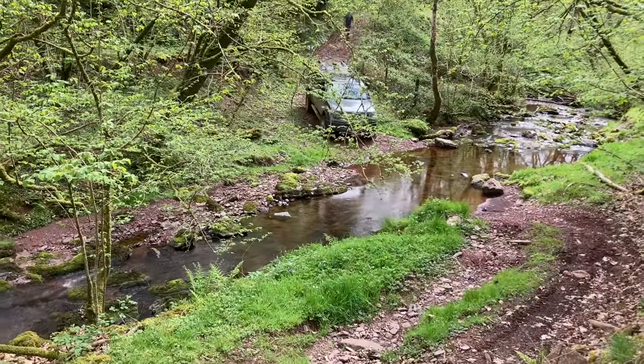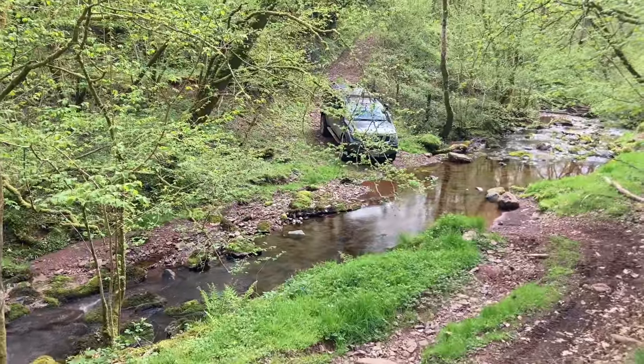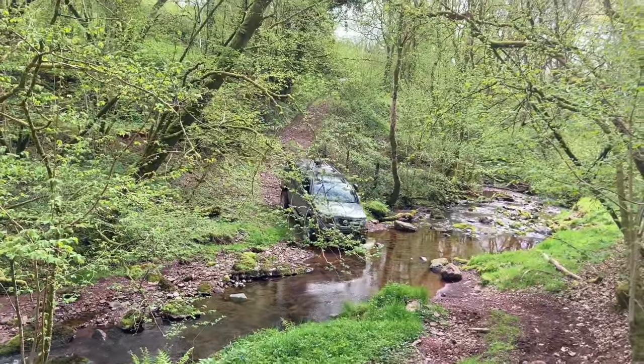And I love this part of the lane as well. Got a nice little stream here. Get the tyres in there, have a little dip, and then ready for the climb. Let's see how the boys get on.